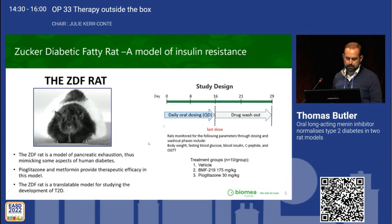The Zucker diabetic fatty rat, a model of insulin resistance, was the first model and first diabetes in vivo experiment attempted with BMF-219. Because of the model's focus on insulin resistance and BMF-219's effects on beta cell recovery, we weren't sure what efficacy, if any, would be seen. The study consisted of 3 treatment groups: vehicle, BMF-219, and pioglitazone, all dosed orally once daily for 16 days, followed by a 2-week washout period. The purpose of the washout period, typically not seen in diabetes animal models, was to measure the durability of BMF-219's effect, presumably the durability of the newly formed beta cells.